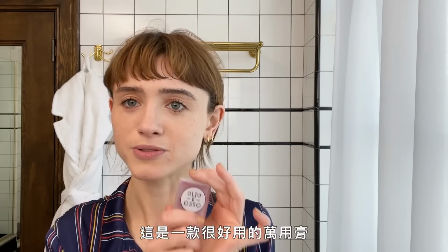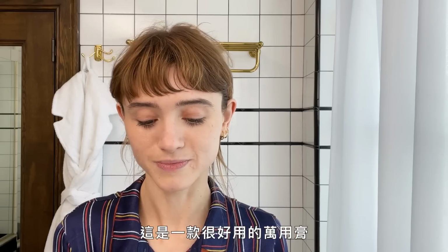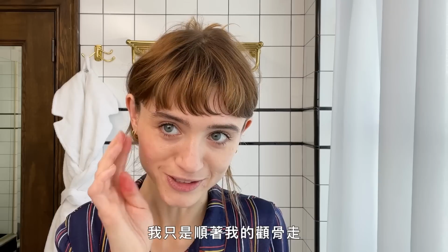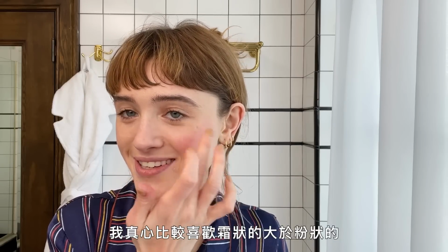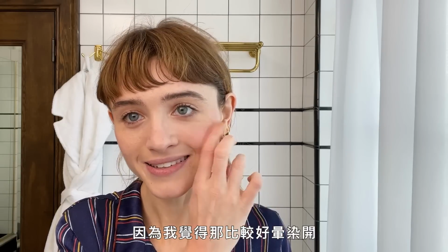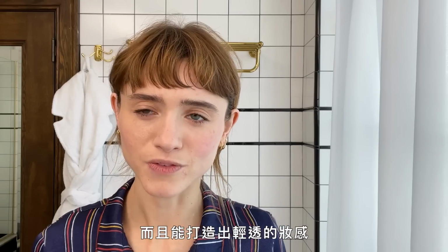It's this really great multitasking balm. I've just been kind of following my cheekbone. I love finger painting, so I really prefer creamier formulas over powders because I just find them easier to blend. And it kind of just gives a bit of a wash.